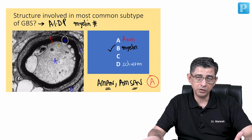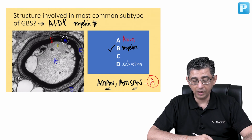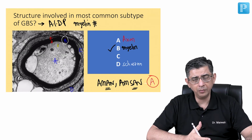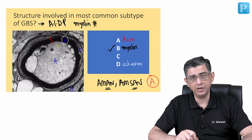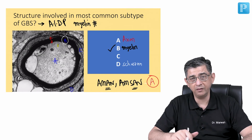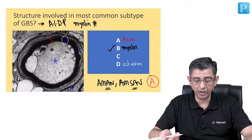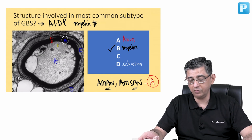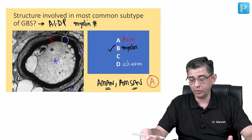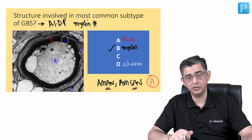Your argument will obviously be, sir, at a UG level, how do they expect us to interpret an electron microscopy image? I definitely agree to that, but at the same time, if you try and guess out this question, it can be worked out, because myelin would anyway be concentric and would not be present bang in the middle. That's where the axon would be present. Slightly difficult in the sense that you had to rule out the presence of the Schwann cells and the basal lamina, and you can work out the diagnosis for this question.